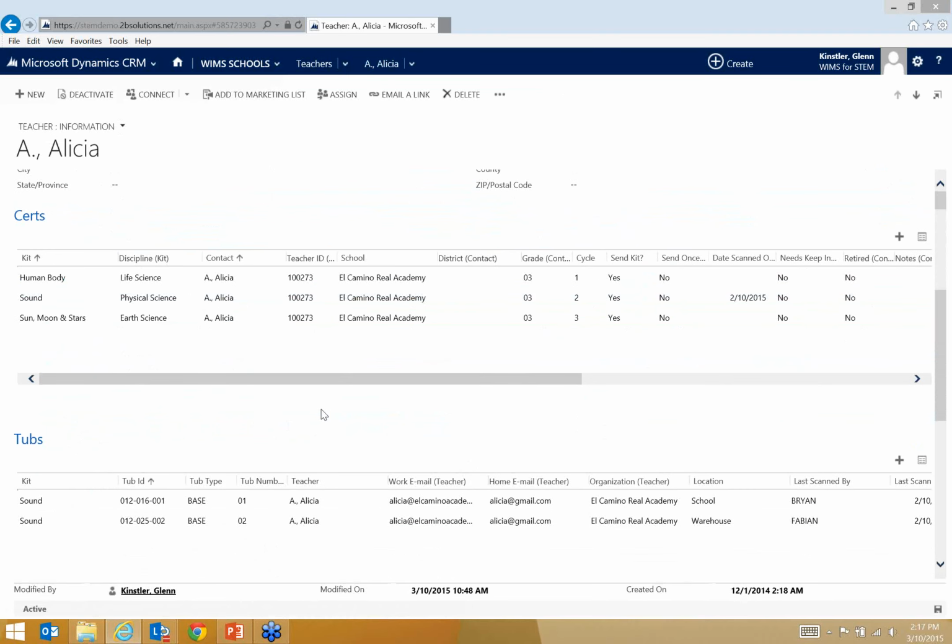And then if I scroll down a bit further, I can see what tubs this individual teacher currently has associated with her. So notice Miss Alicia has 2 tubs currently assigned to her, both in sound. And they were assigned to her on February the 10th.